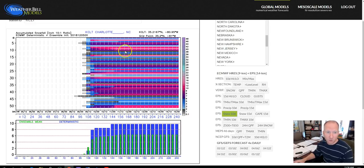So out of these 50 models, you can see like 1, 2, 3, 4, 5, 6, 7, maybe 8 out of 50 have us getting nothing. So that's still like a 20% chance. But notice all these pinks, purples, blues. The blues are somewhere between 2 and 5 inches of snow. The purples are 6 to 8 inches of snow. And then these bright pinks are somewhere around 10 inches of snow. So you can see quite a few of them have us getting a substantial amount of snow.